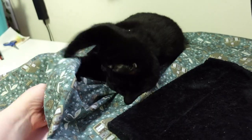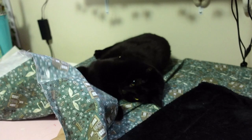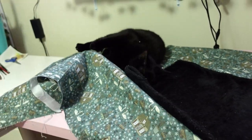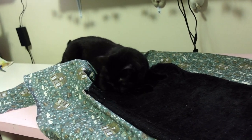She's feisty. You're so cute. Ow, you're kind of using your claws a lot there, Missy. This fabric's pretty thin. You goof.